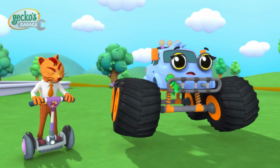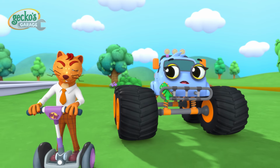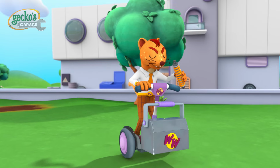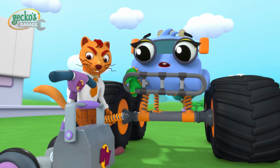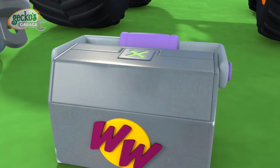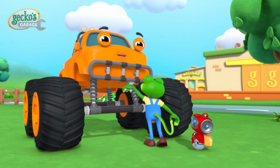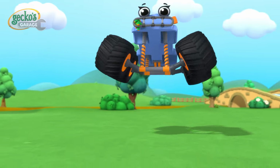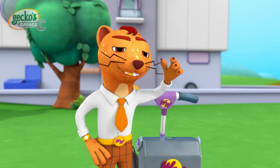Ha-ha! You want to be more like your brother, eh, Molly? Stay right here. I'll give your wheels far better suspension springs than Gecko. You'll see. Almost done, Max. What's that? That's bouncier than I expected.